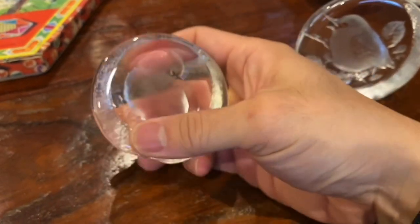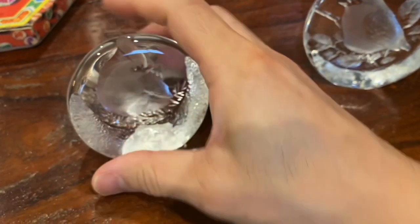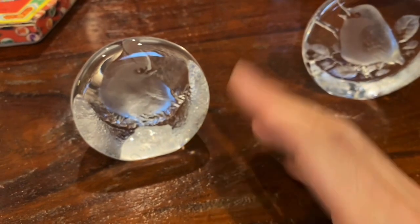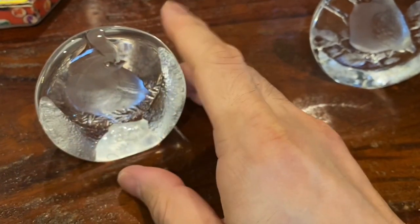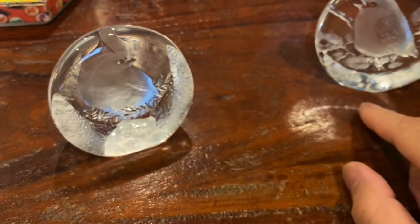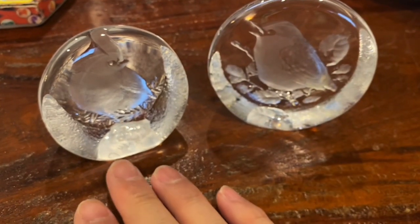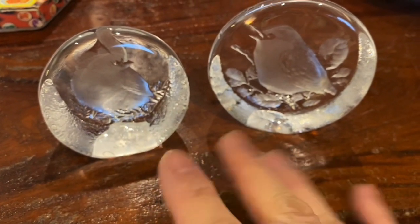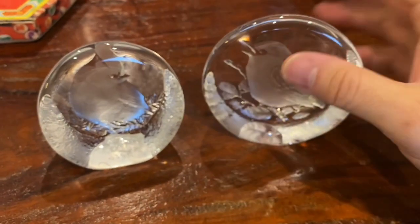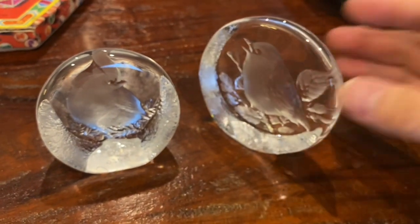I don't know. I'm not a big collector of these, but I promised my mom, she loves crystal. Anything crystal she loves. So I promised her if I see any goodies, crystal goodies, that I would definitely get them for her. So these two are earmarked for good old mom. She loves these things. I already sent her a picture of them and she gave me a thumbs up. So yeah, both are marked. Pretty cool. No chips, no scratches. She will add these to her collection.